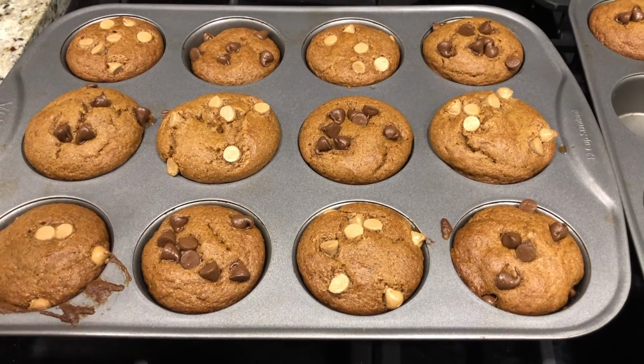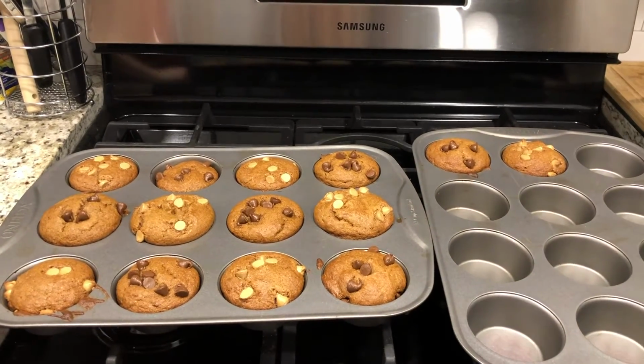So here are the muffins that we added in chocolate chips and the sea salt caramel chocolate chips. And they look amazing. Way better than the disappointment of pancakes. They just need to cool and then we'll have a little taste test, but they smell great and I'm very excited for them.